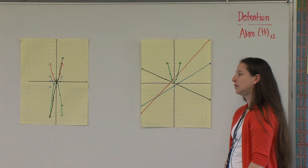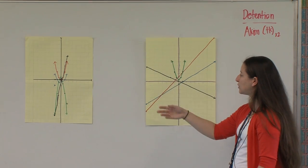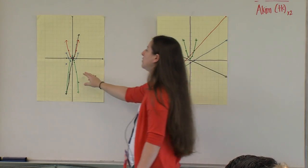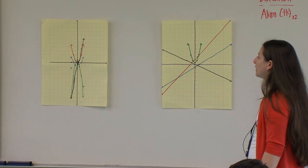David? The ones from the other group are all more straight and ours are like different, like curved. Okay, so this group had mostly straight, is what David noticed. And this group had mostly curved, because that's the group that he worked in. Okay, what else do you notice? Jacob, what else do you notice? We have one curved line and we have one straight.